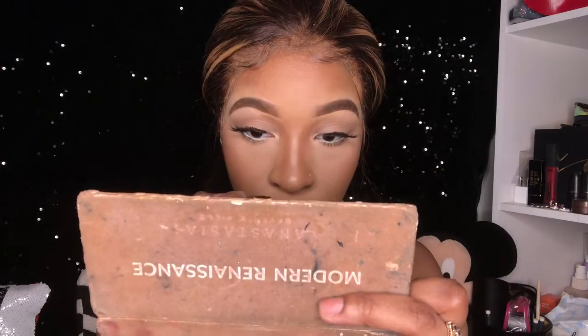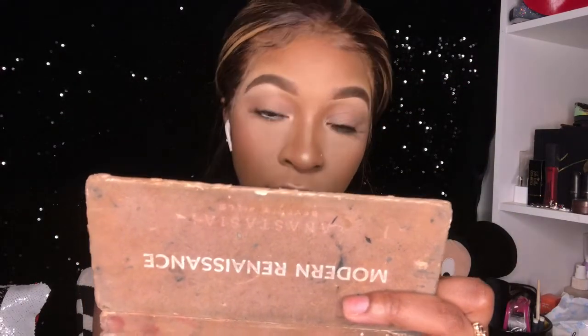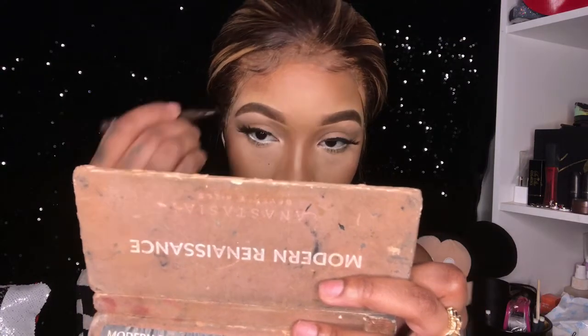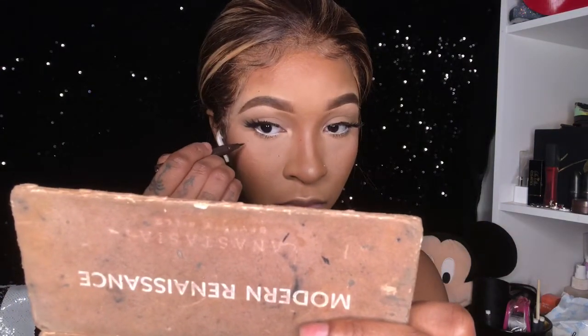Then I'm going ahead and taking this Wet n Wild felt tip eyeliner in the color dark brown. So I'm just going and adding my beauty marks back, and some of them are fake, but some of them are real. I just choose to add them back because it's so cute.